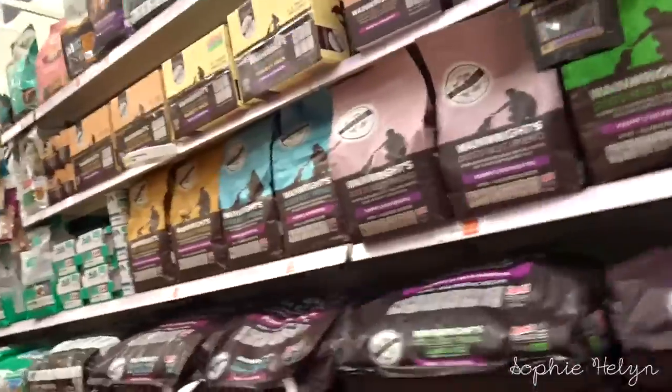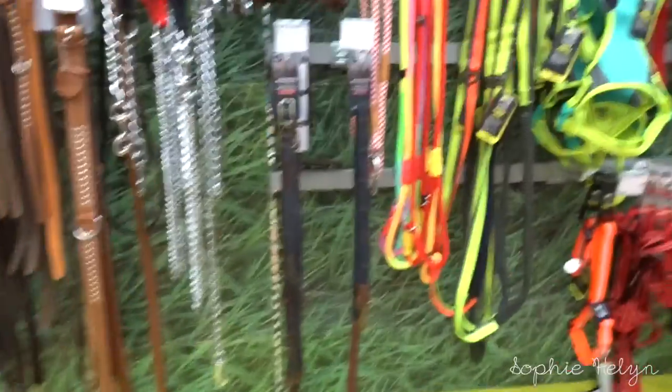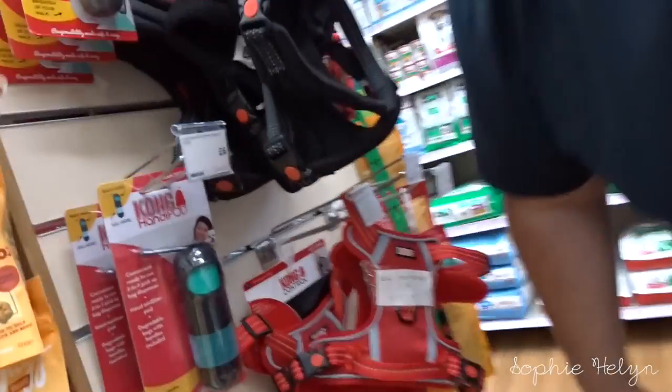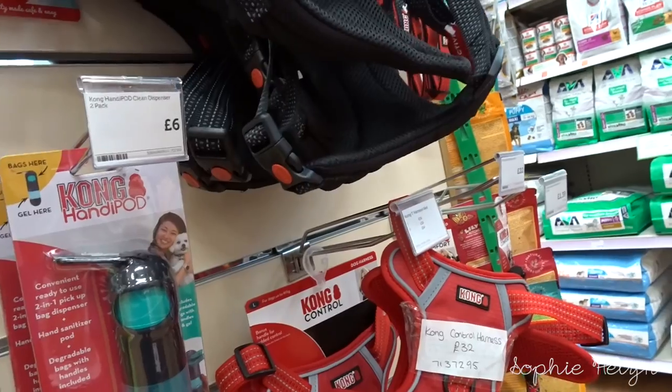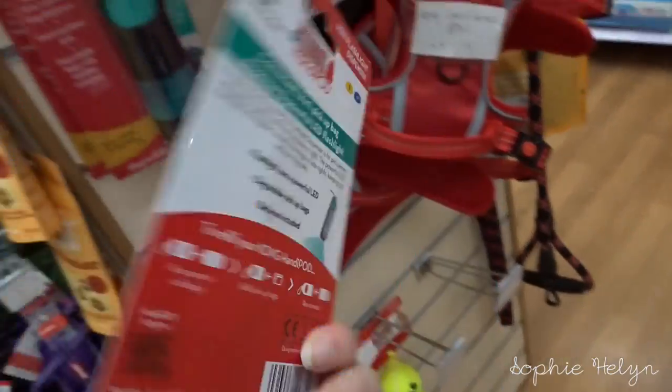So we can't really get food yet, can we? Oh, look at all this stuff. Right. Are they squishy? Yeah, I'll get some. I'll see, is this what I need? Oh, yeah. Oh, it's got a dispenser and a flashlight.